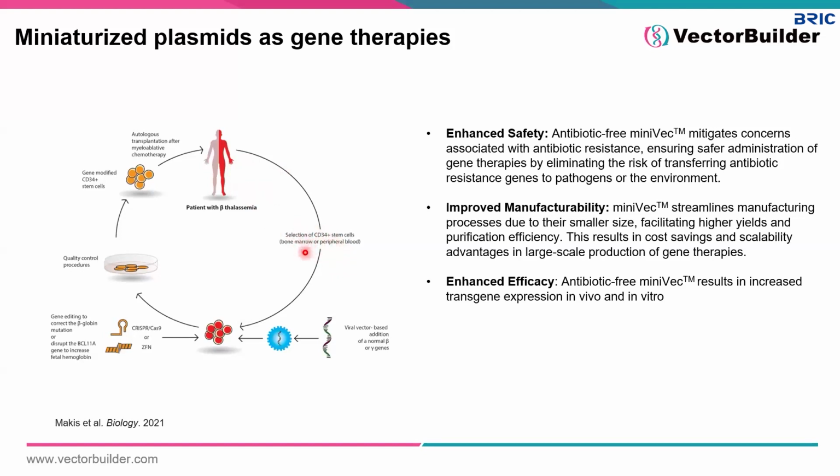patients' stem cells are harvested, followed by transfection with a viral vector containing a functional copy of the beta globin gene. And this gene is introduced into patients' hematopoietic stem cells and allows them to restore production of functional, healthy red blood cells. This therapy offers curative treatment to beta thalassemia and addresses the underlying genetic causes, providing long-term clinical benefits, including a reduced dependency on blood transfusions.